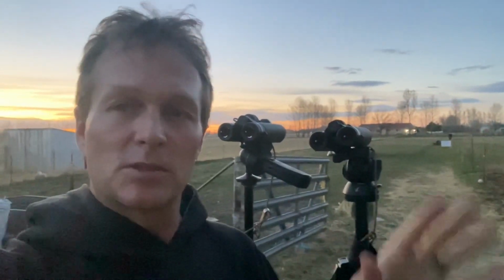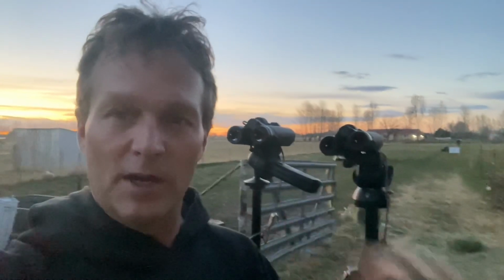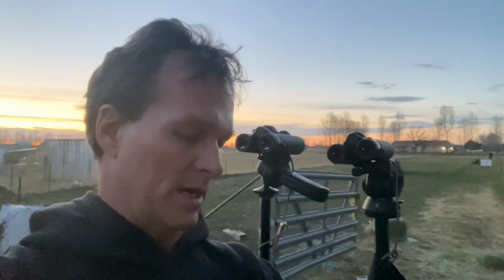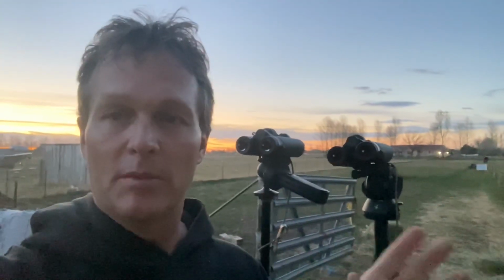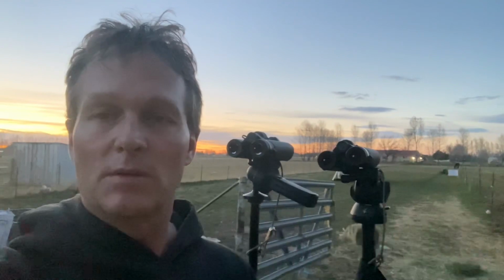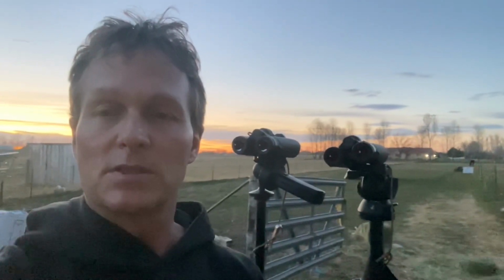But let's just take a look now as it gets to the very legal edge of light, because we're almost past shooting light here in about 5 minutes, at least in Idaho, and see if there's a difference on overall image at distance. Whoa, it's dark now. It's 8:51. And it's 36 minutes past sundown, 6 minutes past legal shooting light.